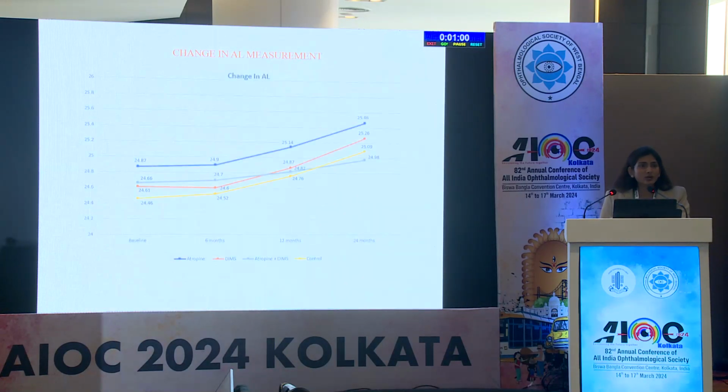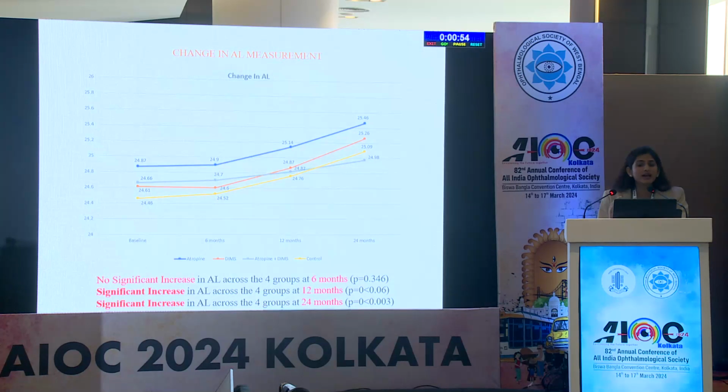Now similar findings were also noted in change in axial length measurement. At 6 months, there was not much significant difference among the 4 groups, but at the end of 2 years, the maximum increase in the axial length was seen in the control group, followed by the individual use of atropine and DIMS, followed by the minimal increase was seen in the combined group.